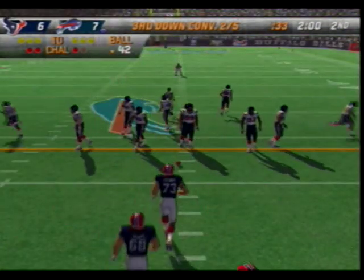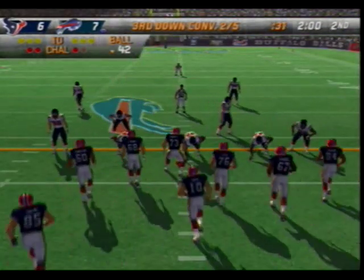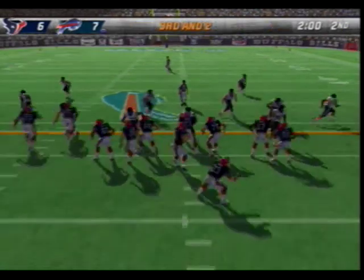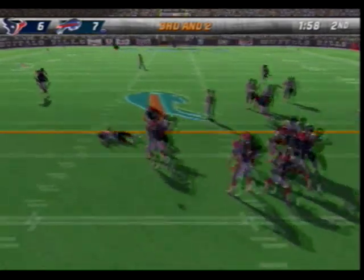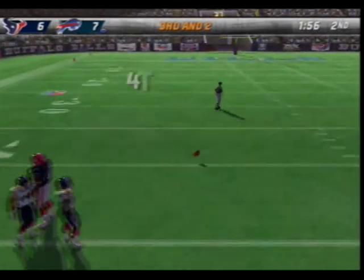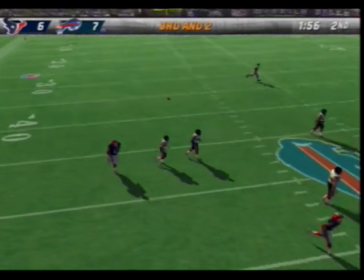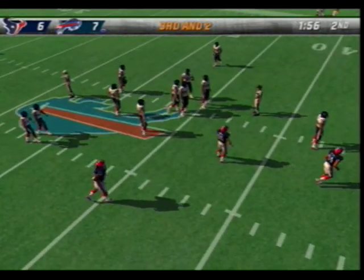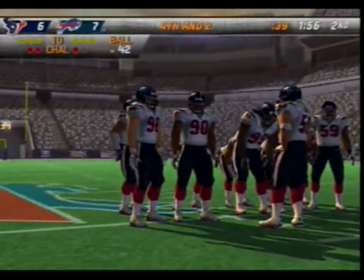Third, two minutes to go. Ball on the 42-yard line. Defense, get ready. With the throw, it's broken up. I don't know what happened there. The quarterback did his job delivering a catchable ball. He just couldn't come up with it.